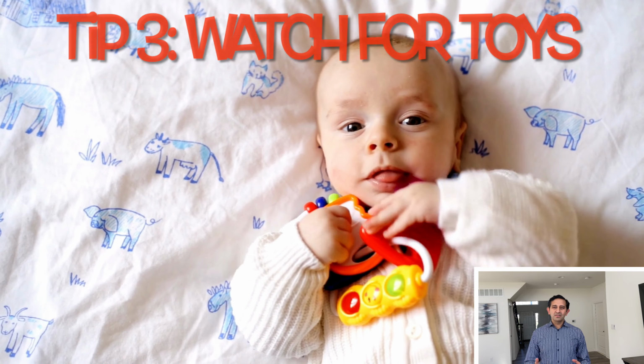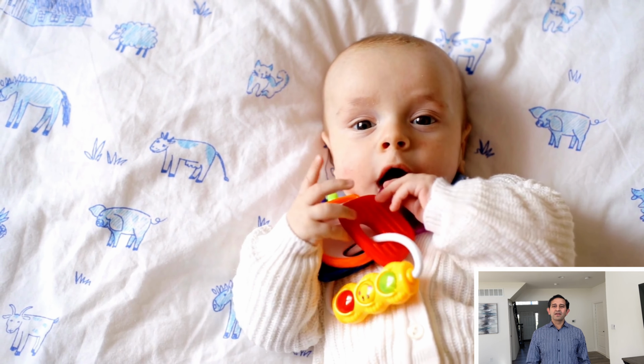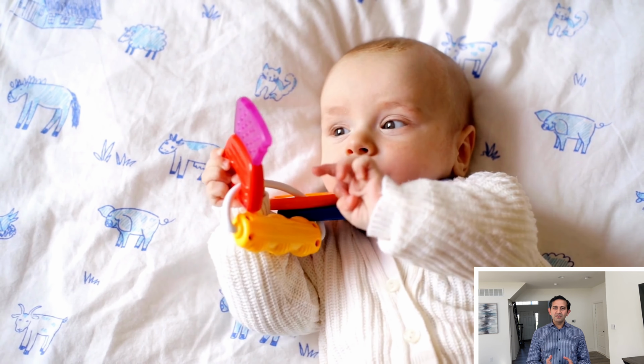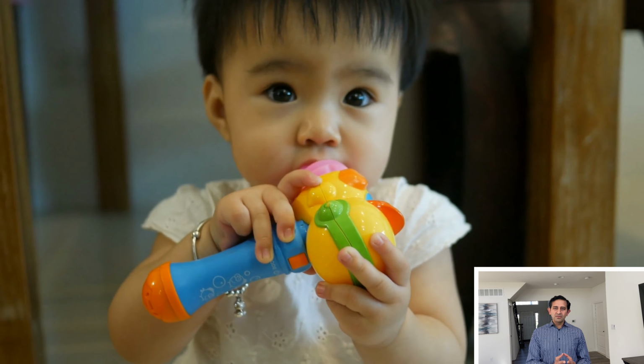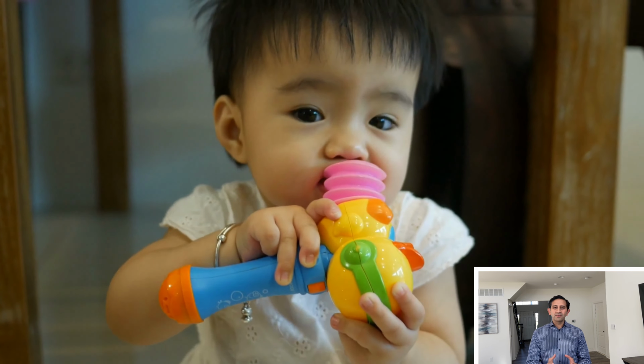Tip 3, watch out for toys. There are a lot of toys in the market which can have lead-based paint in them. So children can suck on them, bite on them or chew on them. So make sure children don't do that and also wash their hands after they use these toys.